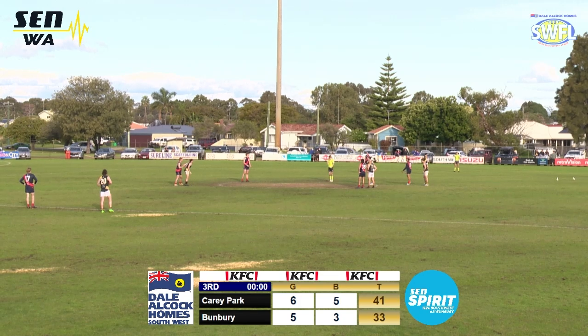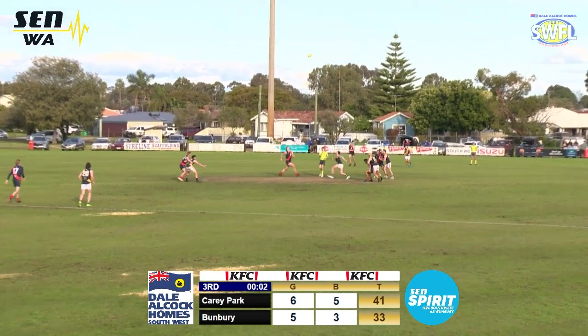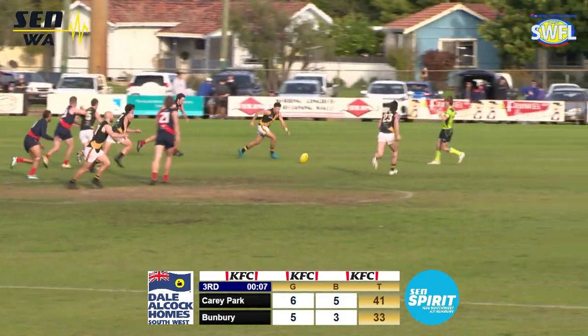We're into the second half of the game between Carey Park and Bunbury. Umpire throws the ball aloft, and Weaver will take it away. As King's been thrown in the ruck, he wins the ball down there. It comes over to Lawler.